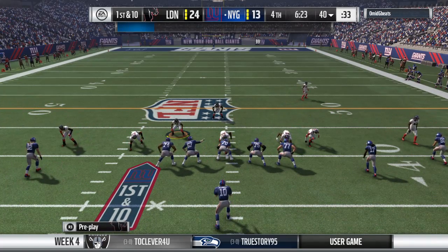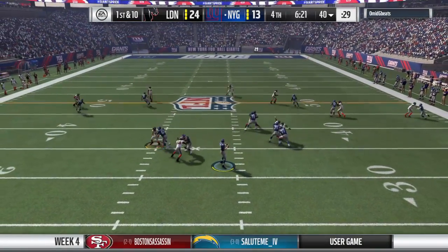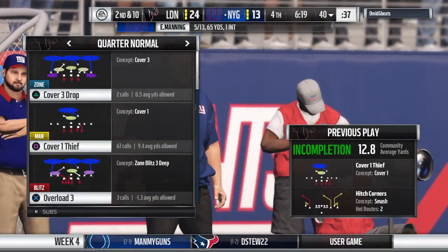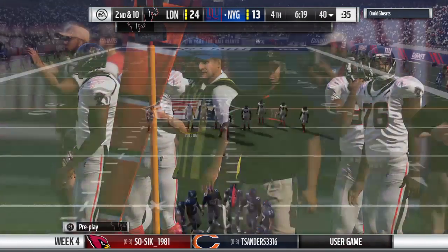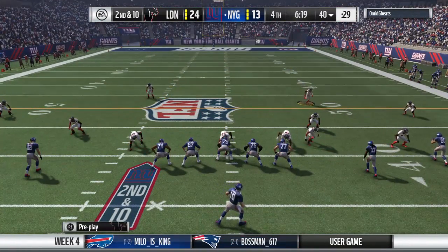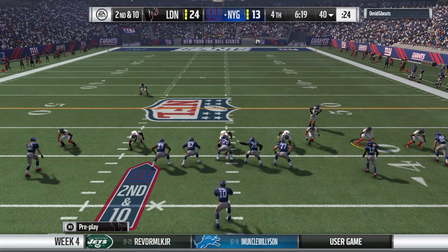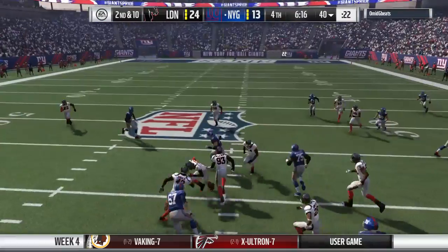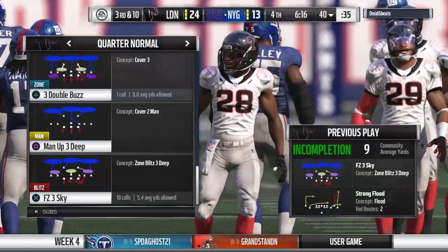They come out 5 wide, 3 of them to the right side. Throwing on first down is Manning. And his throw is going to be incomplete. And on 2nd and 10 now. Manning will try again on 2nd down. And incomplete there. A nice hit. Jars the ball free and brings up 3rd down.